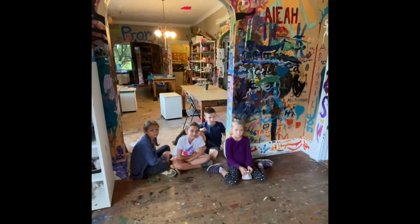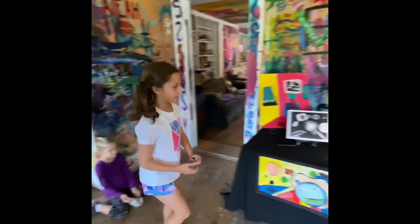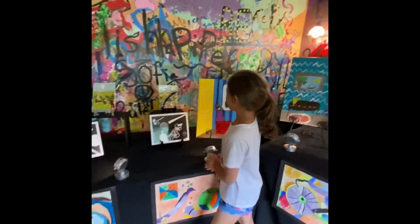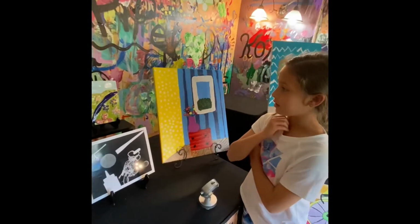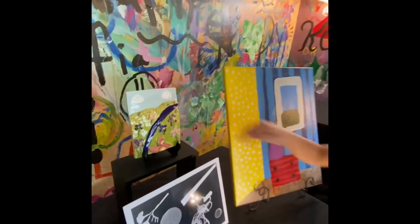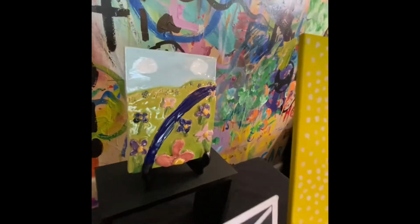So, Elise Kate wants to go first, so let's let her go first. Show us your collection, Elise Kate. Okay, so this is my flower horizon line thing. And I put smaller flowers in the back and bigger flowers in the front. I love the color choice.